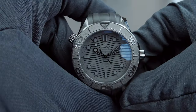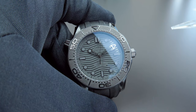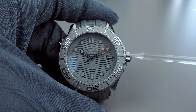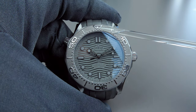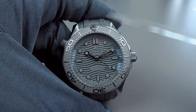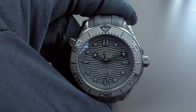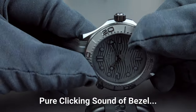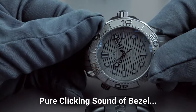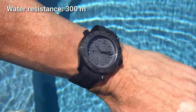So what you have here is an Omega with a ceramic dial that has been laser ablated. And you can see the typical waves of the Seamaster. The insert in the bezel is also ceramic, and it also has been laser ablated with a positive relief, as you can see. The bezel turns in 120 clicks. Here is the sound of this bezel. The Seamaster is waterproof 300 meters or 1,000 feet.